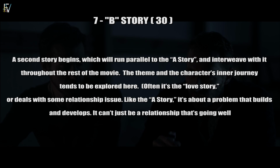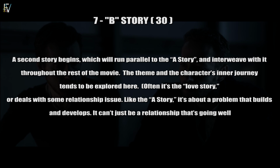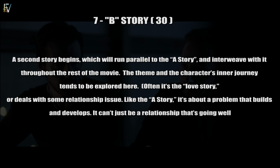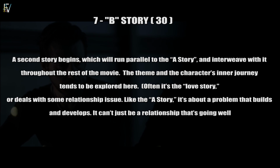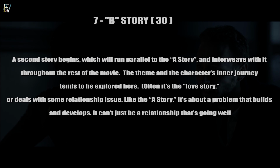B story, page 30. A second story begins, which will run parallel to the A story, and interweave with it throughout the rest of the movie. The theme and the character's inner journey tends to be explored here. Often it's the love story or deals with some relationship issue. Like the A story, it's about a problem that builds and develops. It can't just be a relationship that's going well.